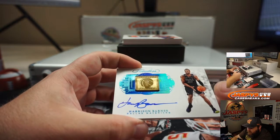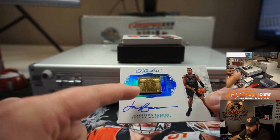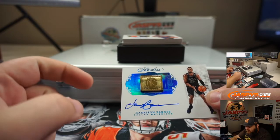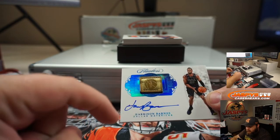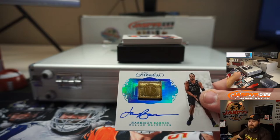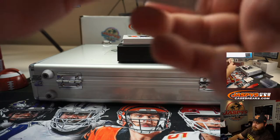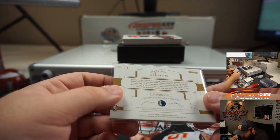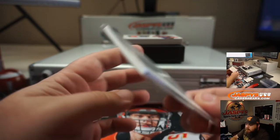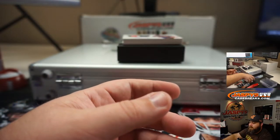Harrison Barnes, this I believe is the NBA finals tag. Is it playoffs or finals tag that goes on the back of the collar to say how many times they've either been in the playoffs or in the finals or something like that. Harrison Barnes, 2 out of 2 for the Dallas Mavericks. Doesn't say. But yeah, I think that's the tag that goes on the back to say either how many times you've been in the playoffs or how many times you've been in the finals.